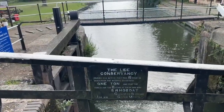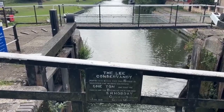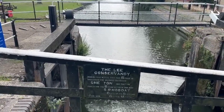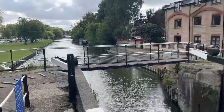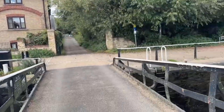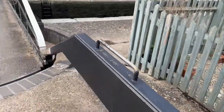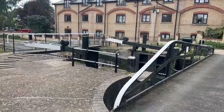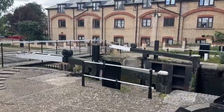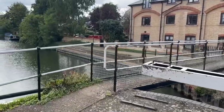The Lea Conservancy hereby give notice that this bridge is dangerous for weights exceeding 1 tonne, and that the public use the bridge at their own risk. Okay, so we've got a swing bridge here as well, which adds a nice touch to it all. And as for the 1 tonne weight limit, I think I'll probably just about get in there.